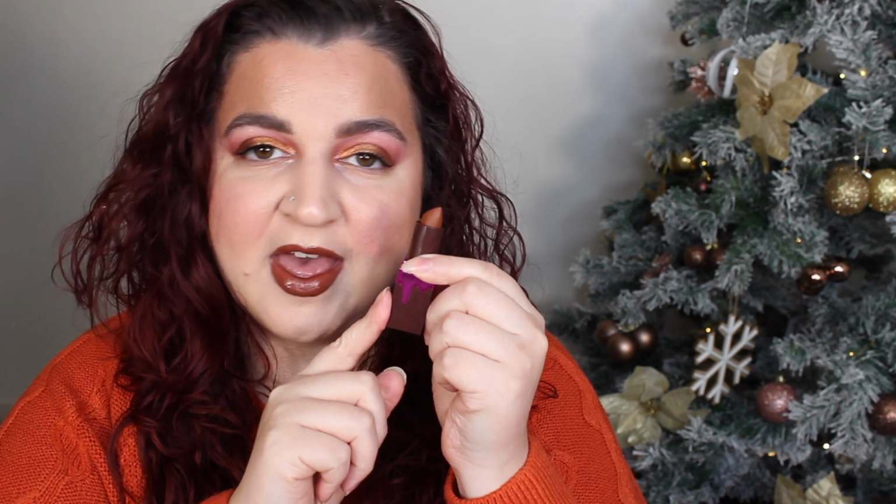Okay, finished look. So for my lips, I went in with Relove Wonder Lip Pencil. I added a bit of chocolate, is it fudge? Yep, fudge from their lipstick range, and I went over the top with Chocolate Pudding. That is the finished look, guys.